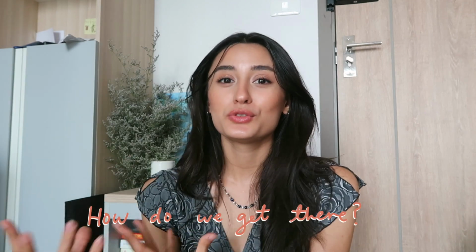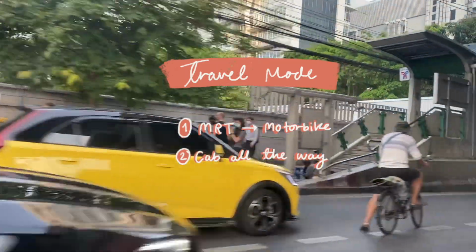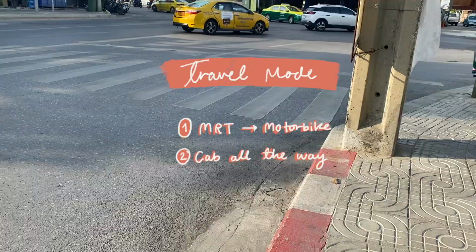How do we get to Shinjuku Town in Town? I would say it's not as accessible as the other Shinjuku outlets I've been to personally, but they do have really good gems and it's really worth looking into. So you can either take the MRT. I think the MRT is like Hoi Quang or Sutisan, and then you take a Grab or a motorbike to go there, or you can just take a cab. Honestly, that's probably the easier way to go about it.